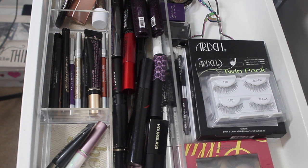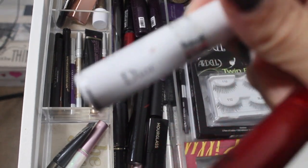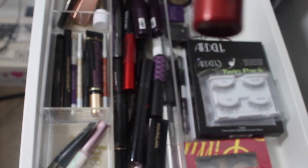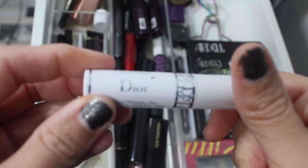So last week, this is my mascara and things like that. So last week from here I pulled the Dior primer. And I pulled the Smashbox Super Fan. I love both these products. I'm going to keep this primer in just to use it up. It's almost out. I don't even know if it'll last me this week. This one was amazing. I love it. It's in my favorites video.